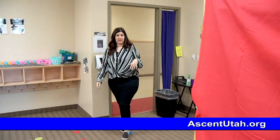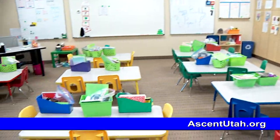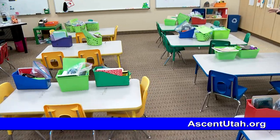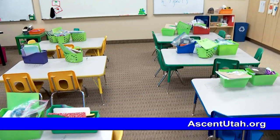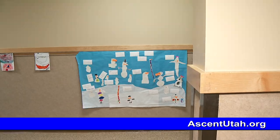This is one of our kindergarten classrooms. Something that's really interesting to note is that we do have tables here instead of desks and chairs like you would see a lot of traditional schools. This is to help so teachers can manipulate the classroom, help get the kids into different groups and group settings to help them better access the curriculum.